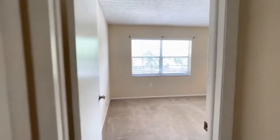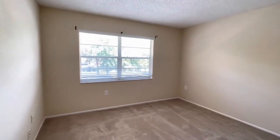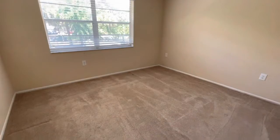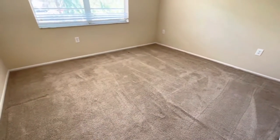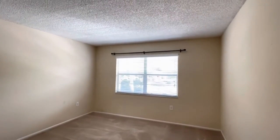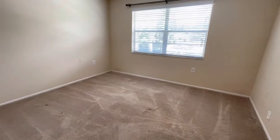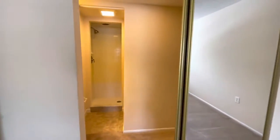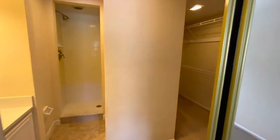This is bedroom number one. Nice size, light and bright in this room, carpet flooring. And your primary bedroom, again, carpet flooring. You have a nice walk-in closet.